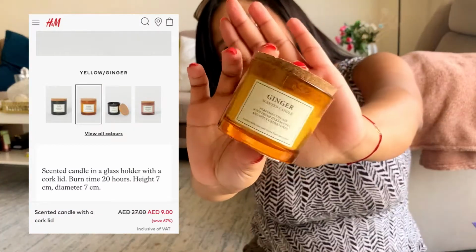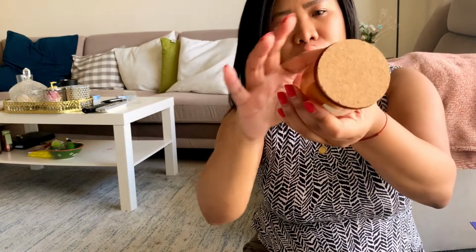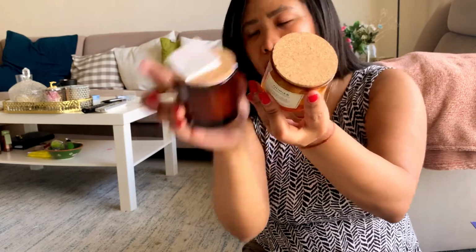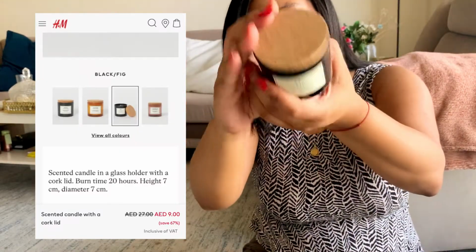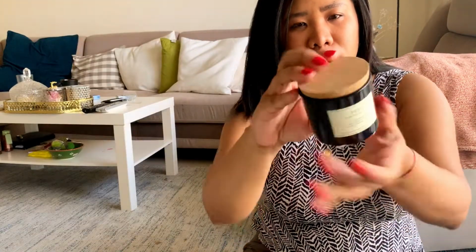I already got this before in a smaller size. This is the ginger. It's nice to keep in the kitchen. This ginger also has the same style and the cork cover. And this is fig, same container and cover. This one smells really nice, fig.